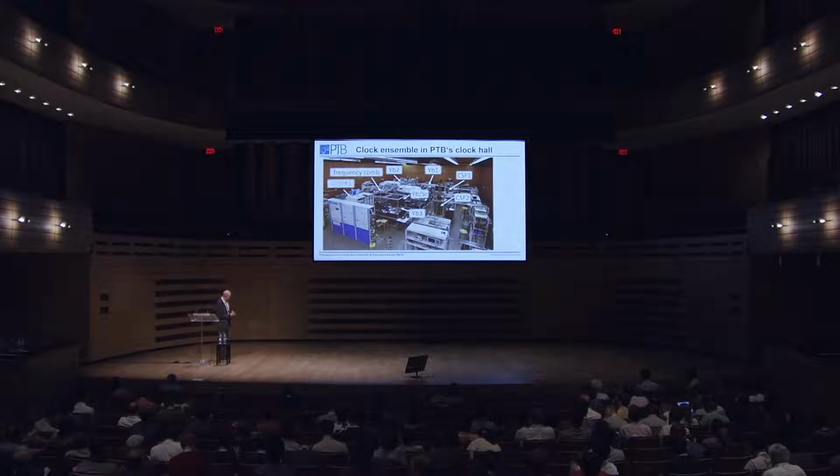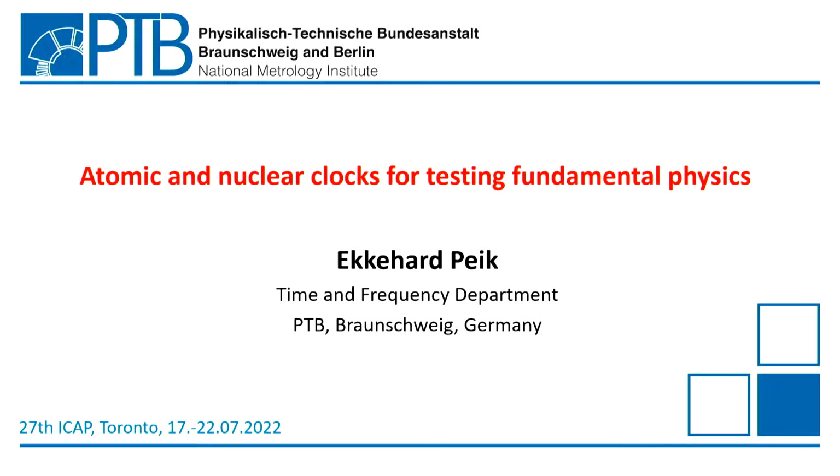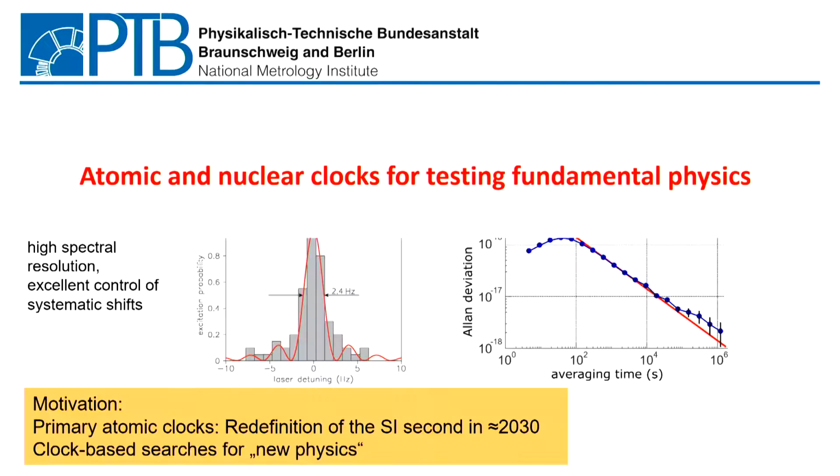I will speak about atomic and nuclear clocks for testing fundamental physics. The work is performed in the time and frequency department of PTB, which is Germany's National Metrology Institute in Braunschweig.